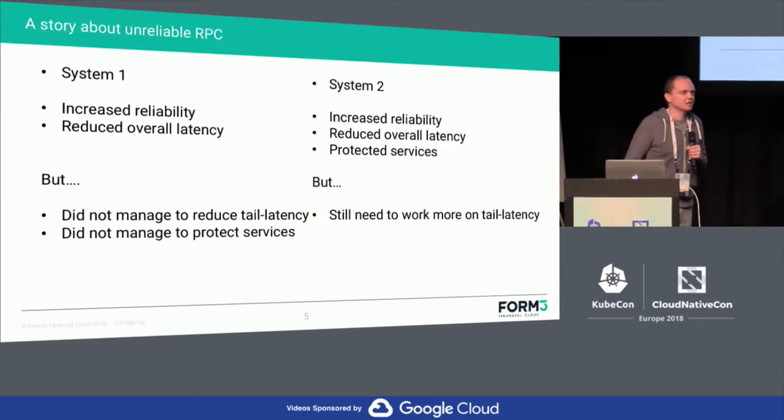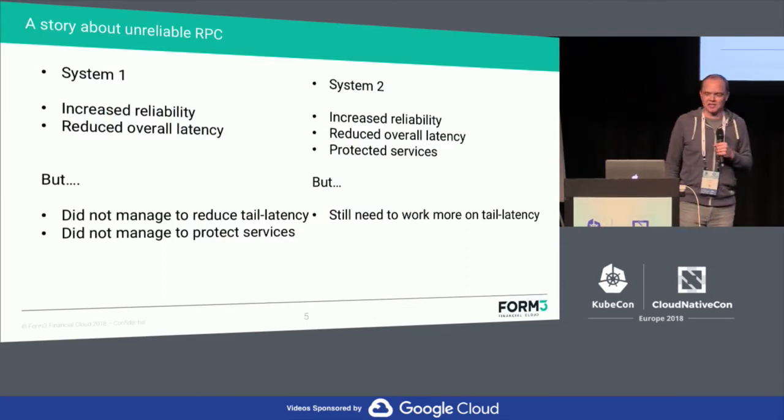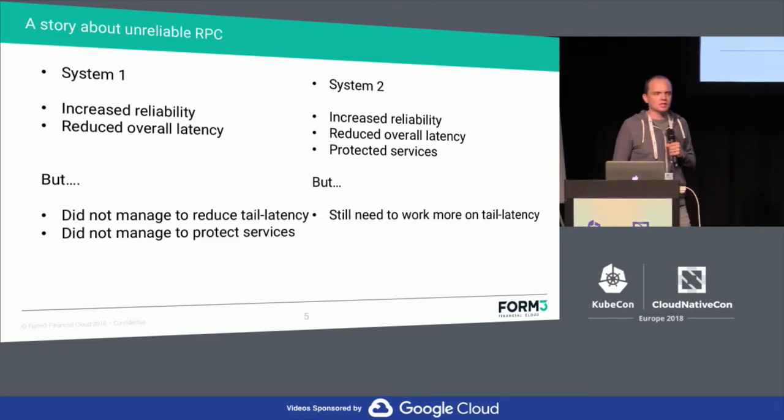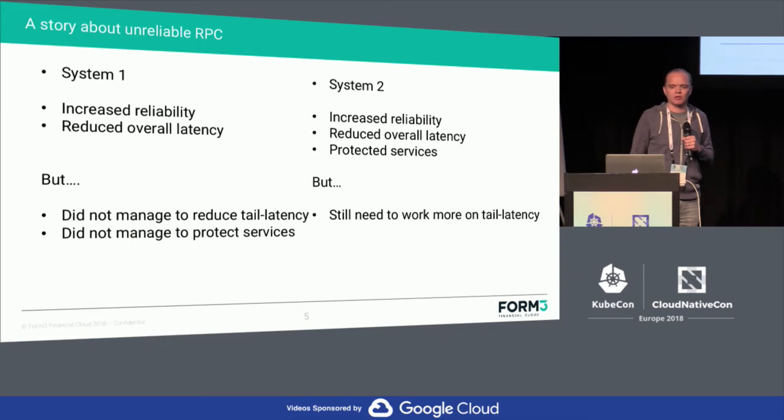So my story is nowhere near as exciting or interesting as that, I'm afraid. But it's all about day-to-day software development in small teams. And I've worked with the same engineering team across 2 different systems. And I want to show you we had problems with reliability of service-to-service communication on both of those systems, and some of the techniques that we used to make that more reliable.